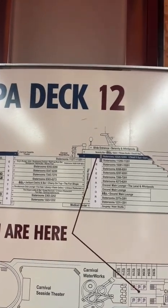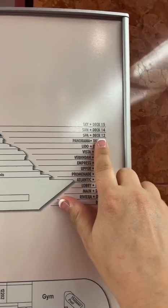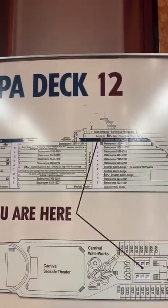I wanted to point out too, guys, I was on deck 14. Now I'm currently on deck 12. As you can see, there is no deck 13. Very superstitious for a cruise ship. So there's your tip for the.